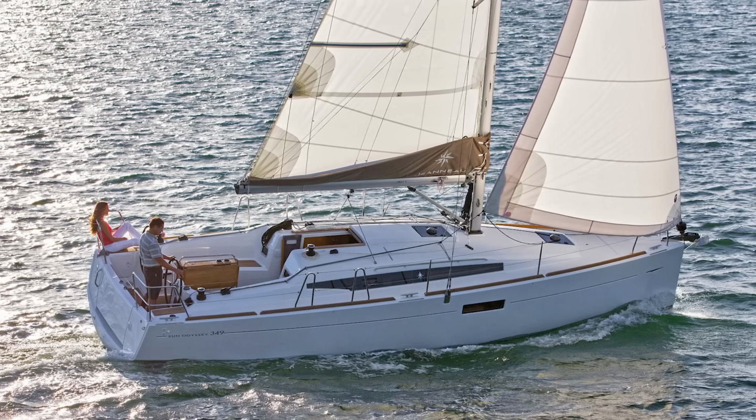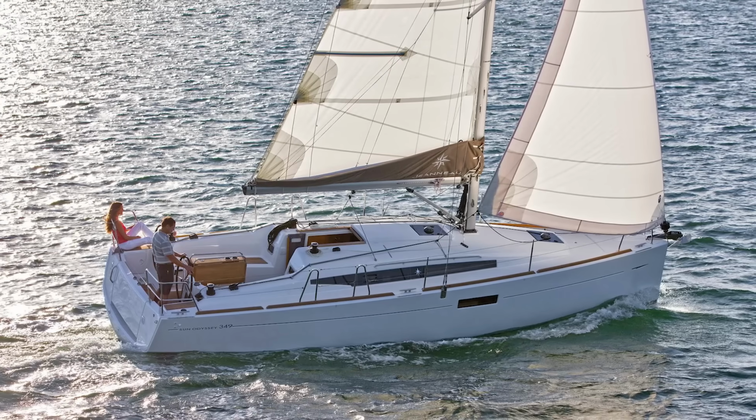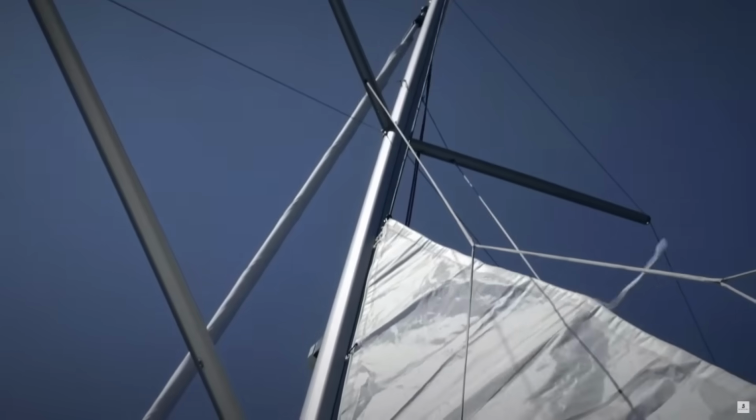One of the best-selling sailboats of the last 10 years was the Sun Odyssey 349, with over 2,500 of them built in that time. But now they've replaced it with something that's ignoring a lot of the rules about sailboats. Better or worse? Let's have a look.